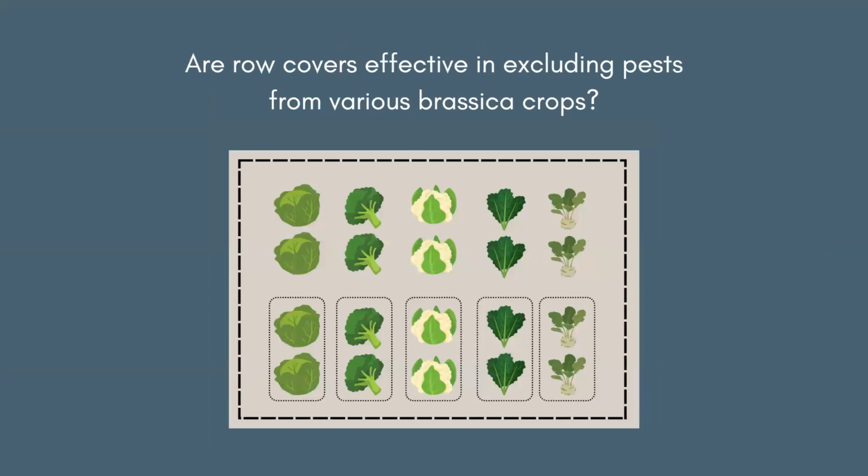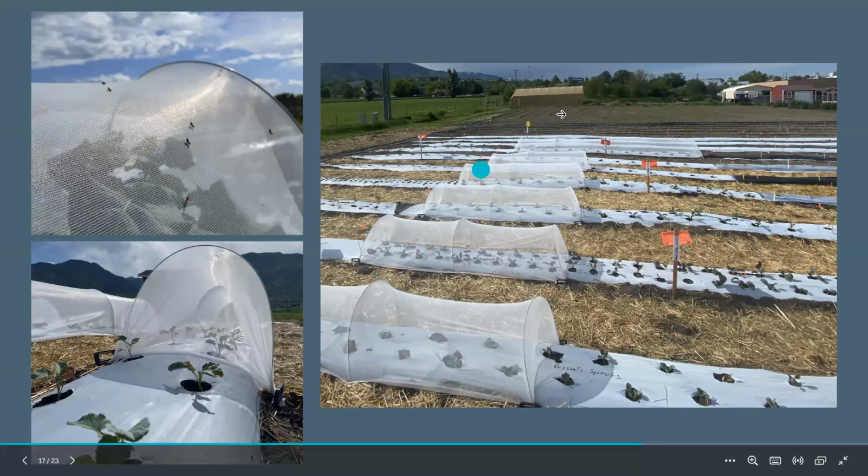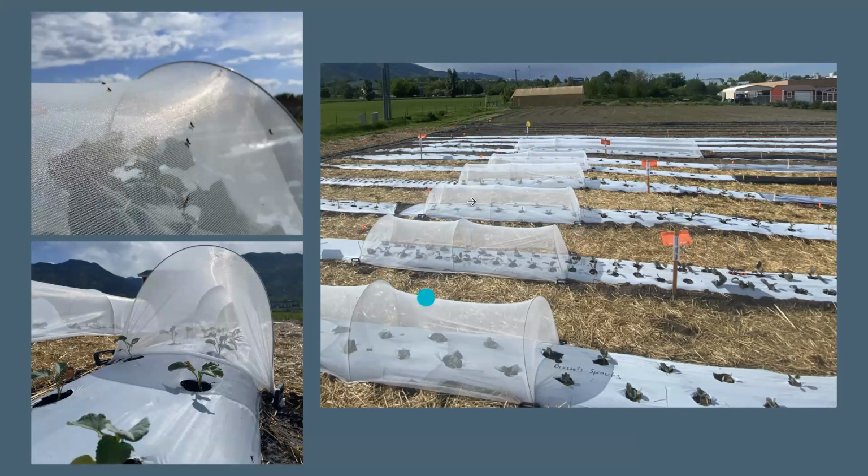Another experiment that we're doing is on row covers, and we're trying to see if they're effective at excluding pests from various brassica crops. Row covers are kind of like little tents, and they keep pests that want to eat the crops or lay eggs on them from the plant space by physically excluding them.